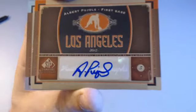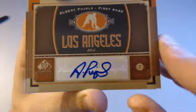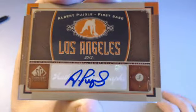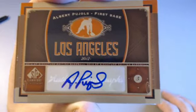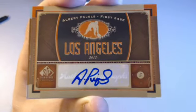Oh, Pujols auto for the Angels. That's who you were looking for. B-Stamp Fly. There you go. Since we've seen you. A couple months. Hope you're doing well. Better now, I'm sure. And Pujols has been on a tear lately, too. Finally knocking it around again. He's been awesome the past couple, I believe, month or so.